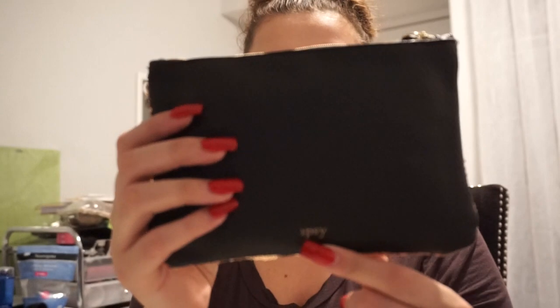And then the back is just a matte black, and it says Ipsy right there. Super cute. I love it. Very festive. Yeah, I love it. Love it, love it, love it. Ooh, and the inside's like a hot pink. It looks orange on this camera, but it's a hot pink.